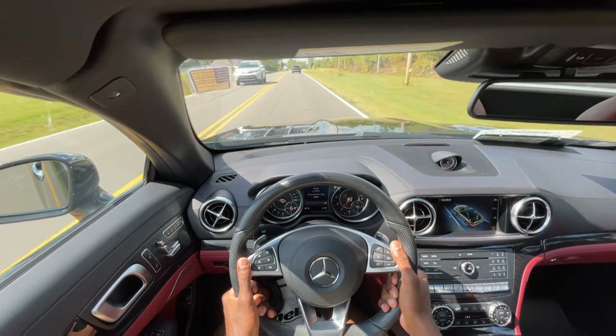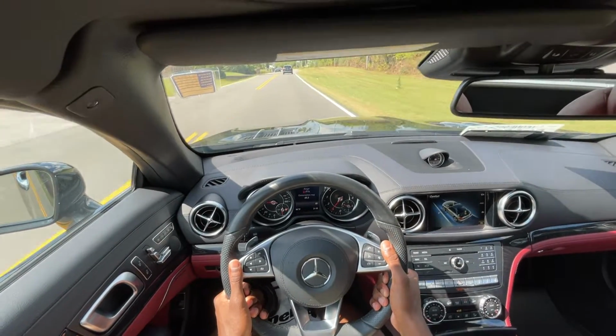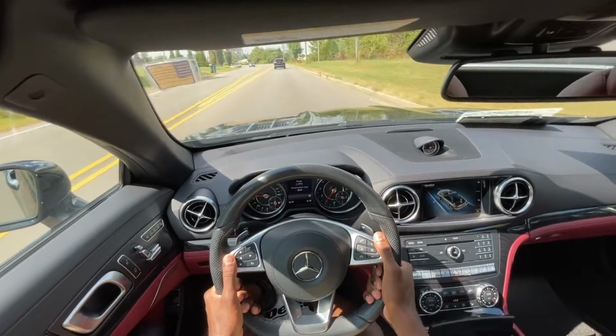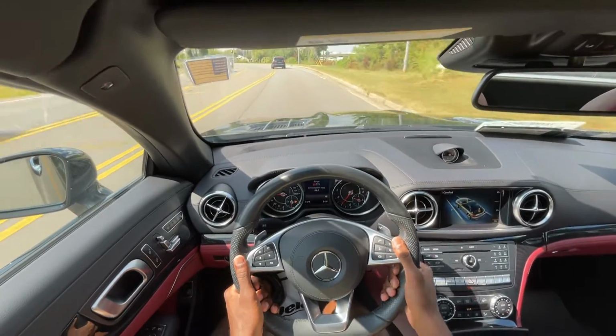So definitely love the car. If you're in the market for something like this, definitely make sure you take a look at the SL. But this will bring me to the end of my review of this 2020 Mercedes-Benz SL450.